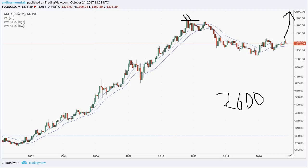And even if it does, that will be interesting how cryptos would react. But if this did go to 2600, say in a span of, say, into early 2019, then it probably would be likely that silver would be closer to 100.